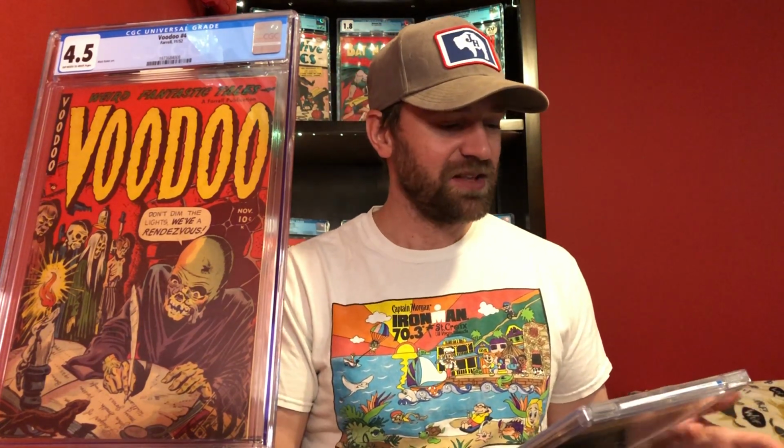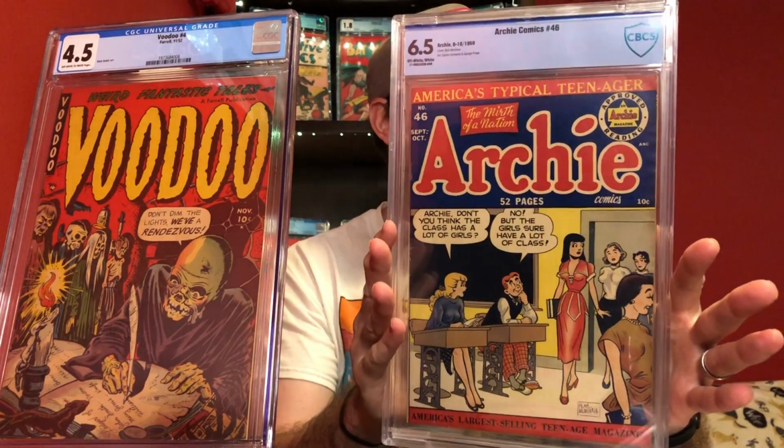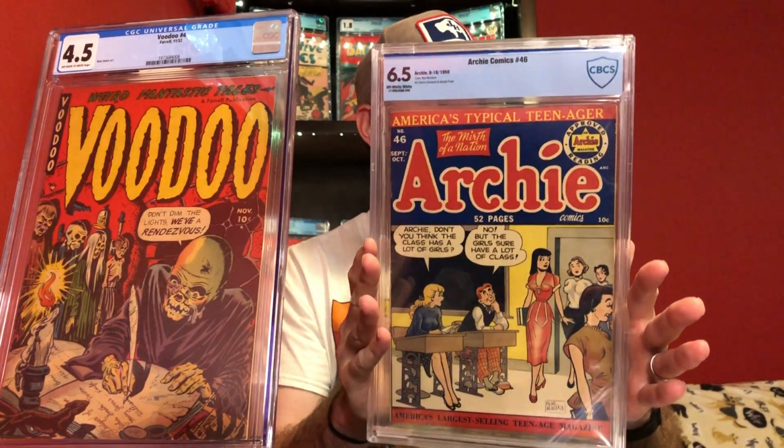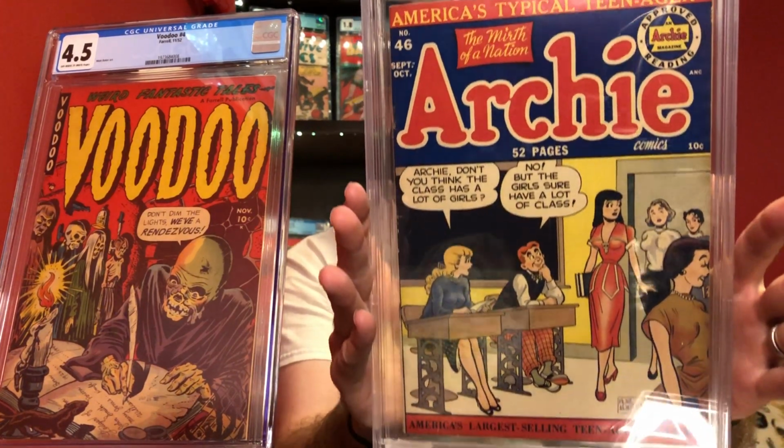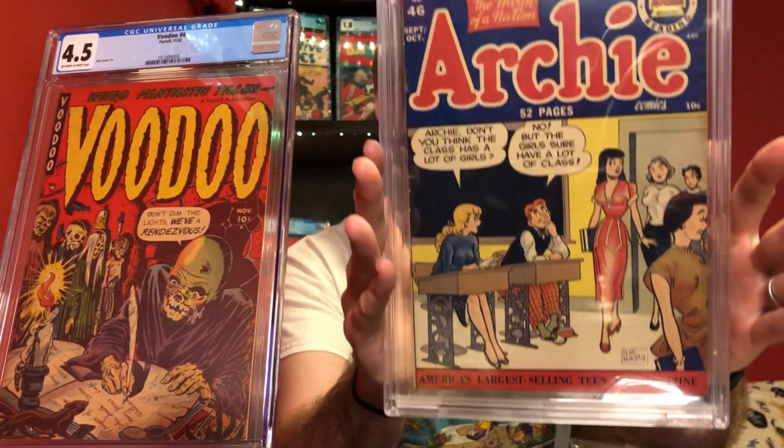All right, so next, these are books that I've started buying when I see them, especially the older ones. I especially prefer the 40s, but early 50s is good as well. Also some of the more fun covers. Now, this is just an early one. This is Archie Comics number 46, and it's a nice presenting copy, a 6.5. It's a CBCS. You can see the colors really pop on this copy. I think it's a great copy.